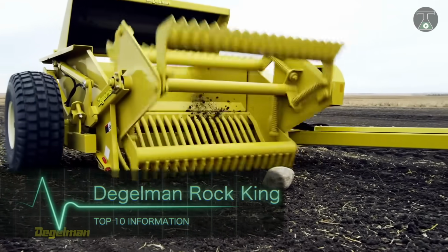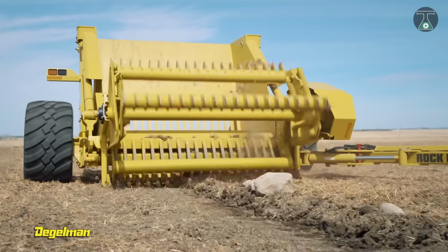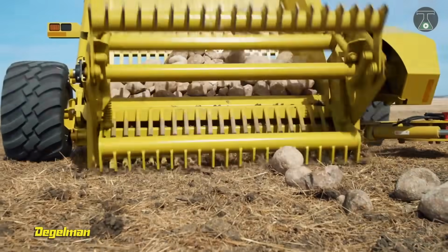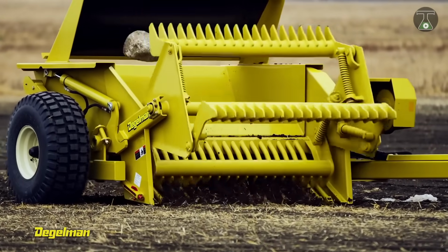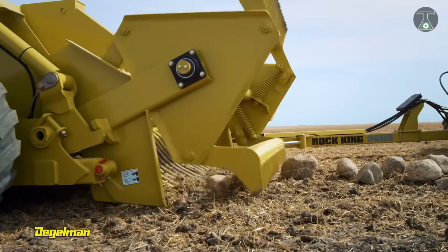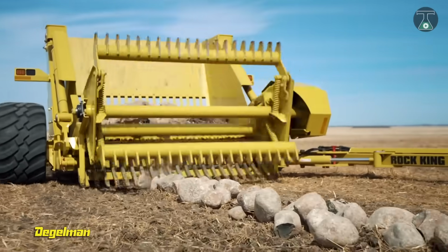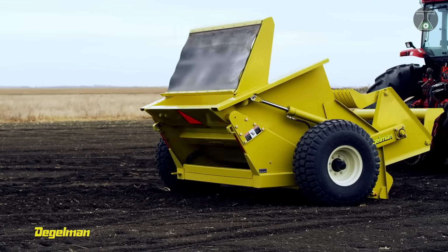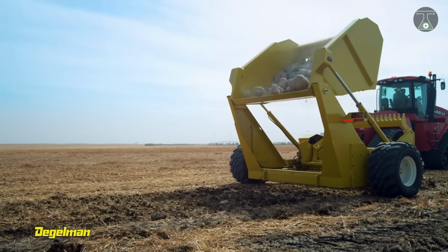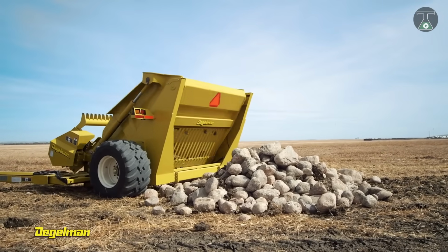Degelman Rock King. Degelman introduces its largest rock picker ever. With an incredible 8-foot wide grate, 5 cubic yard bucket, and 6-foot 9-inch dump height, the Degelman Rock King is simply second to none. The Degelman Rock King is the culmination of more than 55 years of pursuing excellence. Degelman rock pickers are unrivaled for performance and durability, and are the industry standard. The attention to detail means these machines will work flawlessly for years to come, as you will commonly find Degelman rock pickers made 55 years ago still working today.